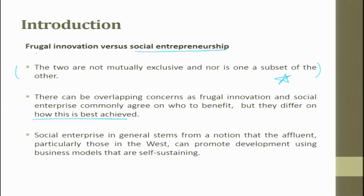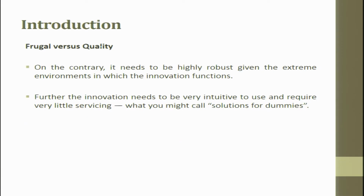So, frugal always talks about how do we best achieve. Social enterprise generally stems from a notion that the affluent, particularly those in the West, can promote development using business models that are self-sustaining. Okay. This is social and this is frugal. Frugal versus quality. On the contrary, it needs to be highly robust, given the extreme environments in which the innovation functions. Okay. So, frugal does not mean that it is poor quality. Frugal means it is also good quality.